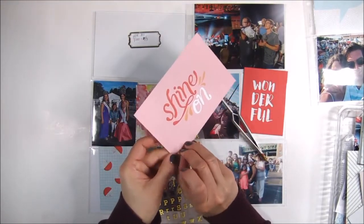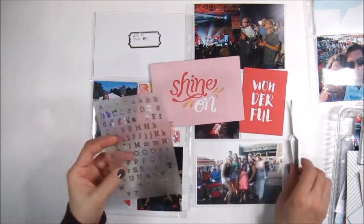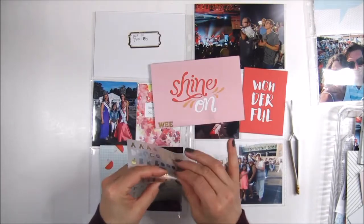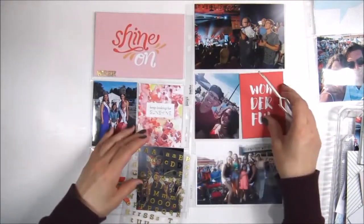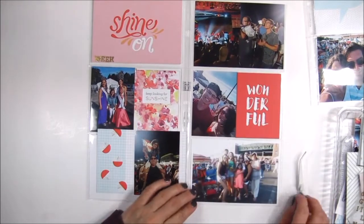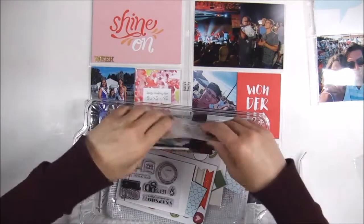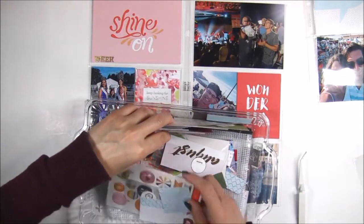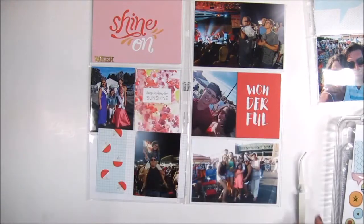And I spelled out the word week. My W was crooked, so I'm just adjusting that there. So this was week 31. I ended up using number stickers from the Allie Edwards December Daily Kit.